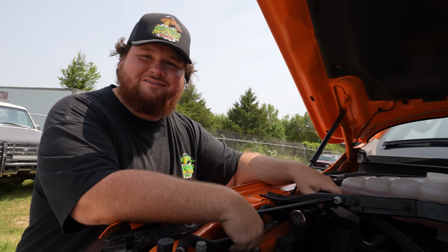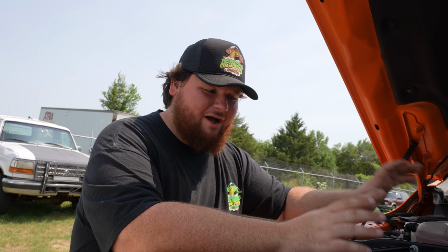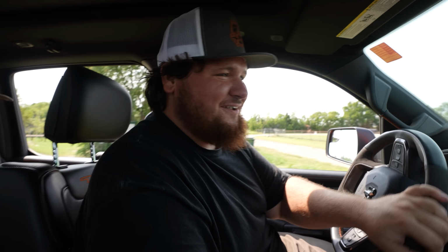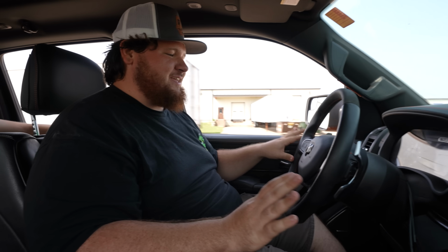And you know what that means? That means we gotta take this bad girl to Georgia and get her tuned to run on E85, because we got the big injectors in her so she can get after it on E85. Yeah. I forget how much I love this thing. Just kind of keep her real tame and we'll just drive it real easy like. That way we don't blow it up.